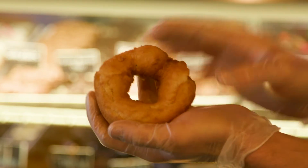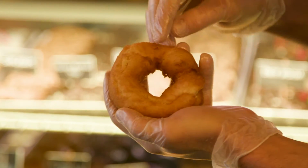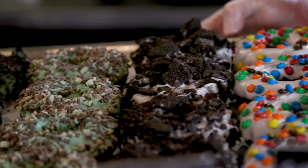So, in order to make sure the customers are only getting the best donuts and they're not getting defects, we would throw this one out, or so as to not be too wasteful, we might crumble it up and use it as a topping on another type of donut.